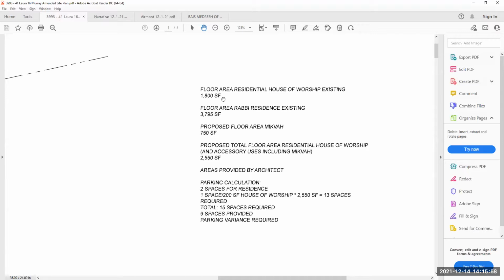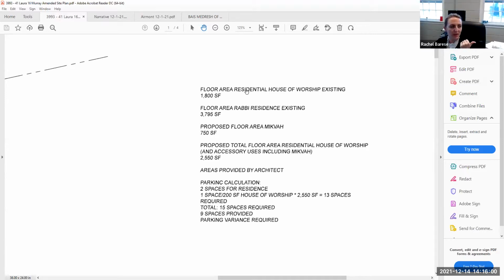So the existing house of worship is 1,800 square feet, based on the information that was provided to me. The existing rabbi's residence is 3,795 square feet. The proposed mikvah is 750 square feet. So the 1,800 plus the 750 gets you to the 2,550. So that's the house of worship and any of the accessory uses, in this case, the mikvah.